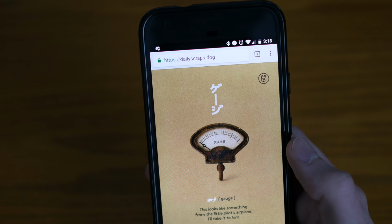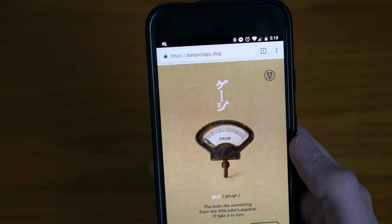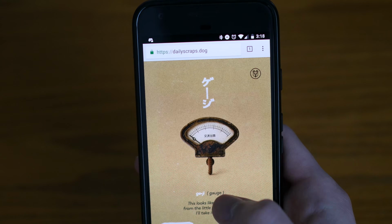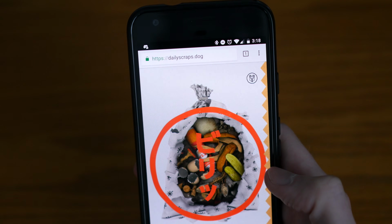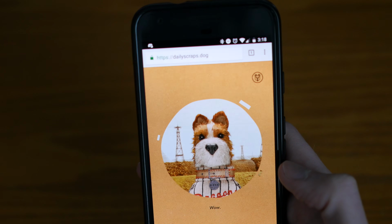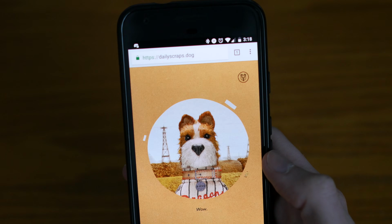It is a gauge. That looks like something from the little pilot's airplane. I'll take it to him. Wow. Boss likes to say wow, that's for sure.